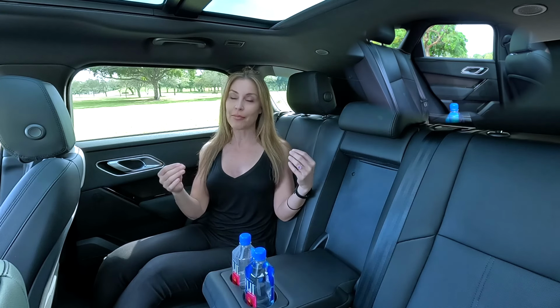Listen, I'm not trying to hate on Porsche. I think they build great track day cars. But when it comes to an SUV, you have to think common sense and space. And that said, when it comes to rear passenger space, I'm not going to complain.